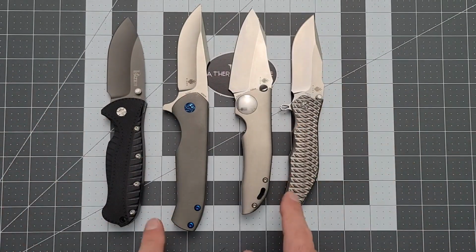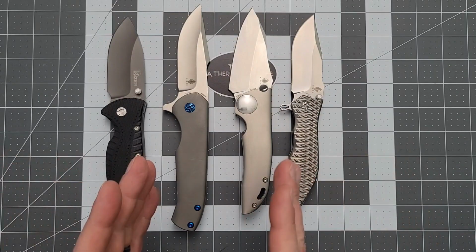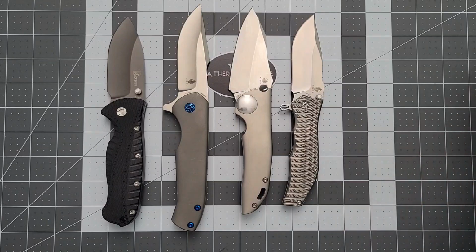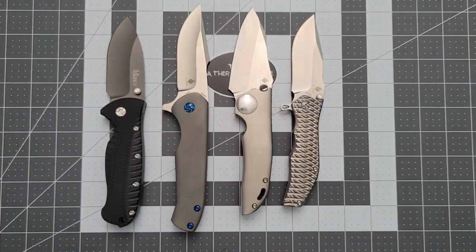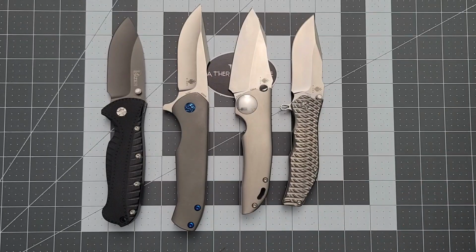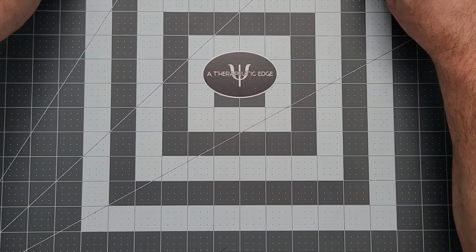This is what I want from Kizer, and they haven't been doing it. They really haven't. They've made smaller knives. And then recently, stuff like the Quatch. Great knife, but not what I want from Kizer. And now we'll finally get to the point of the video. You guys have been very patient, and I appreciate you.